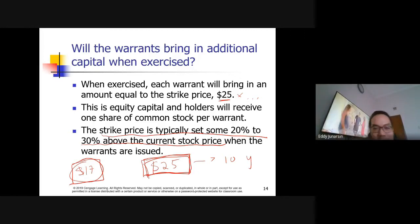So you cannot imagine that the current stock price is already $35 and you issue a warrant with an exercise price of 25, because then everybody will sell anything that he or she has to buy the warrant, and they immediately get easy money, right? This is out of conventional wisdom, it's illogical to do. So again, the strike price when we issue the warrant will be 20 to 30% higher than the real stock price right now.